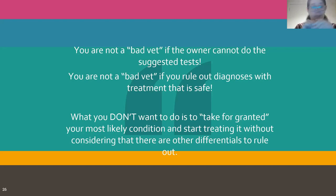For instance, with Daisy, when we asked for differentials, most of you said Cushing's. Some people, and some of you may know this type of people, will look at the dog and say, I think you've got Cushing's, I'd like to start treating you for Cushing's. But they did not rule out anything else, okay? That's what you do not want to do, right?